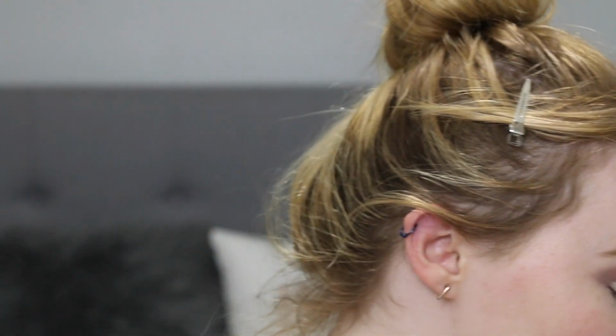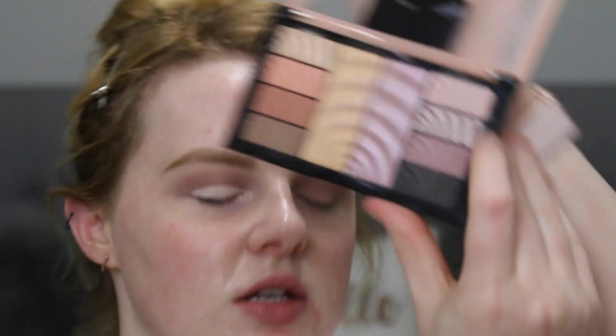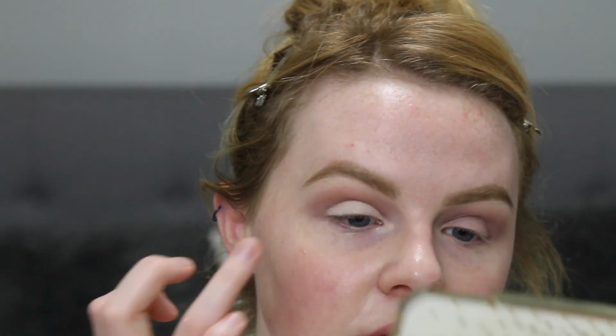Now without closing the eye, I am going to go in with this shade right here on my finger, and I'm going to place that wherever I put the concealer, but I don't want to open my eye because I don't want it to transfer.